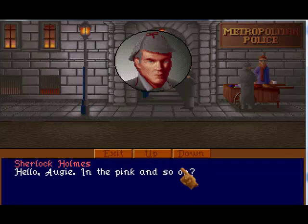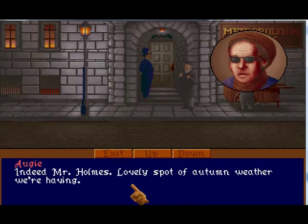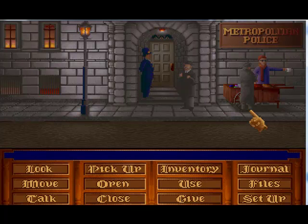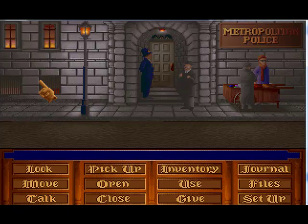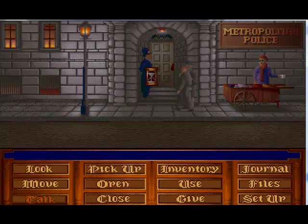Hello, Augie, in the pink and so? Indeed, Mr. Holmes, lovely spot of old and white of our having. Let's talk to the constable.